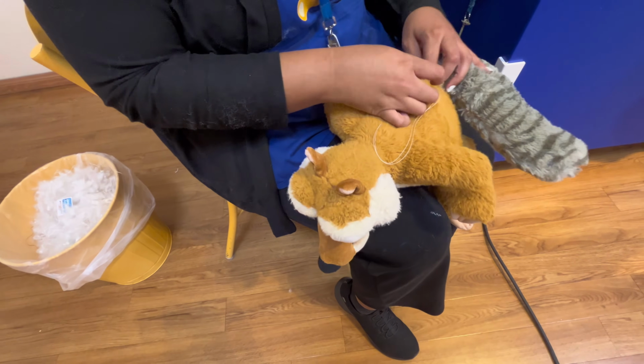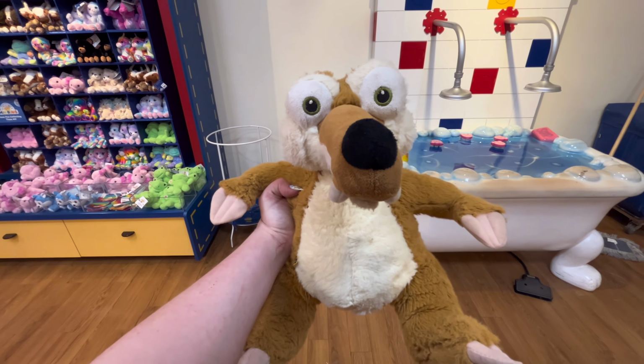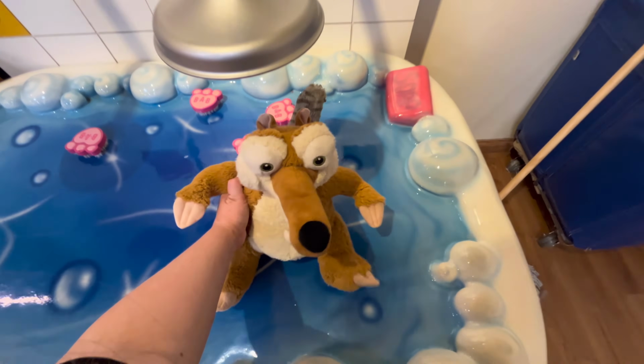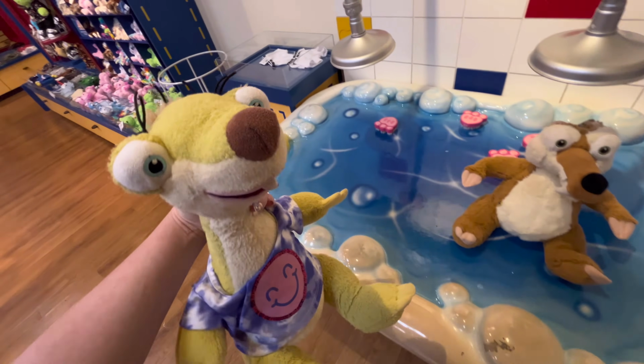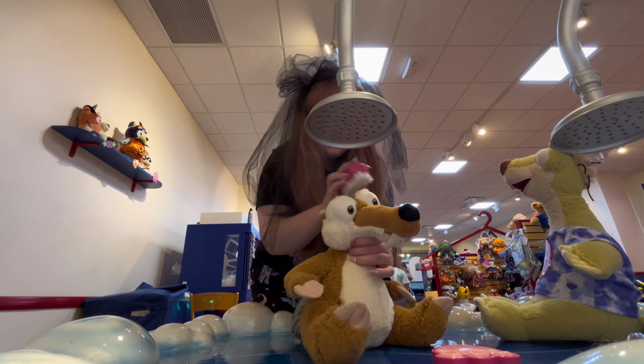Once again, the Build-A-Bear associate is resewing the back for him, and this will take a little bit longer if you're taking in a Build-A-Bear that has thick fabric on its back. For example, Stitch. Stitch has this really thick pattern on his back, and it takes a little bit longer for them to sew through. Now it's time to bathe Scrat, and I'm just gonna have Sid sitting there staring at me menacingly.